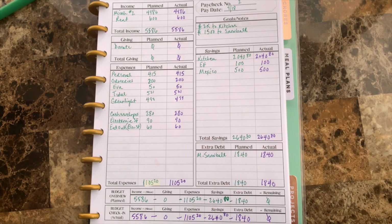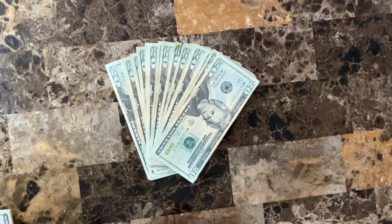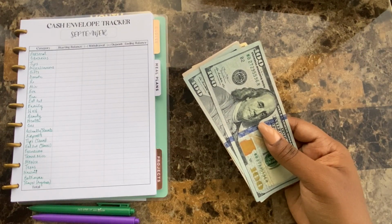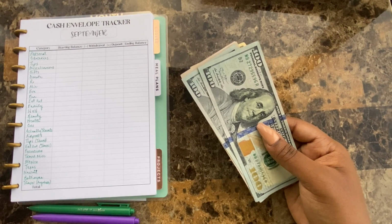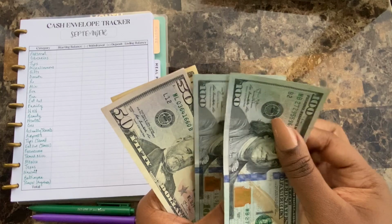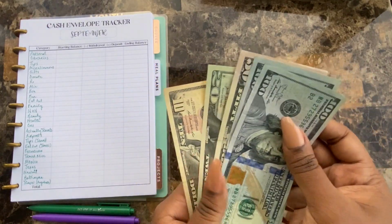All right, let's dive into the cash now. Are ready to go. I've taken my money out. You know that we are going to do a total of $280. So let's count that up and make sure that's what I have. So 100, 200, 250, 270, 280.